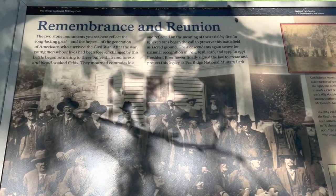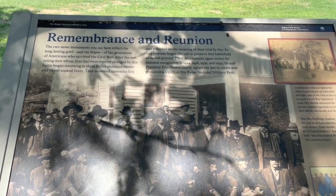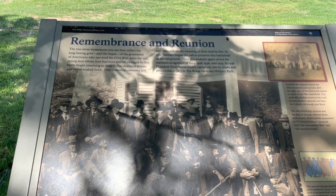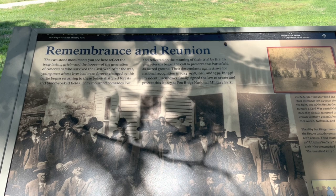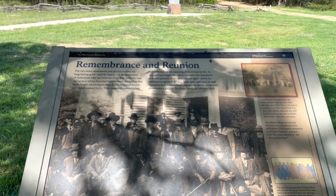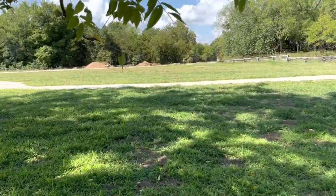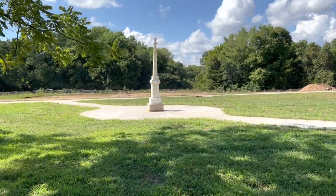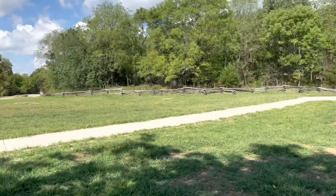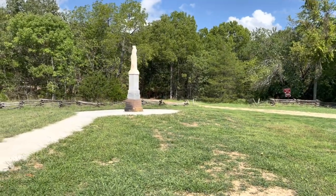Their descendants tried to come back and have national recognition for this over the years through the 20s and 30s. And in 1956, Eisenhower signed a law to create and protect the legacy as Pea Ridge National Military Park. So if you look at these two monuments, here is the original one to commemorate the soldiers coming back here. And here is the one from 1889. That first one was from 1887.